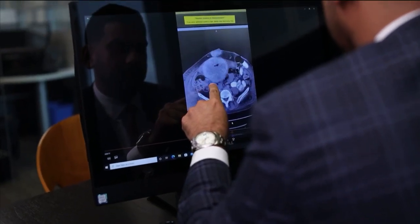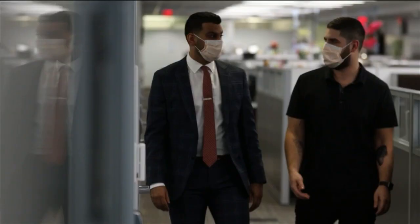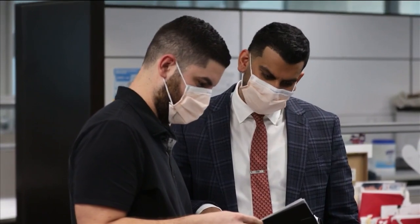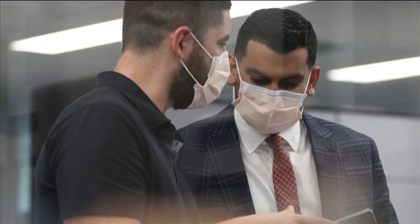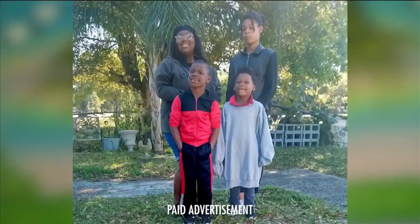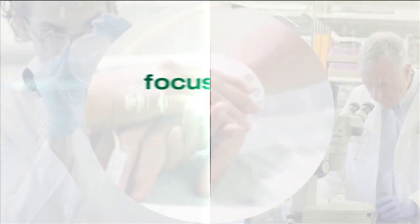Marcus's complex case called for Sylvester's multidisciplinary team of experts. Between the colorectal surgery team, the urology team, as well as a plastic surgery team, we were ultimately able to remove his tumor with clear margins. Now cancer-free, Marcus is looking forward to his two loves, painting and spending time with his family. They saved my life.